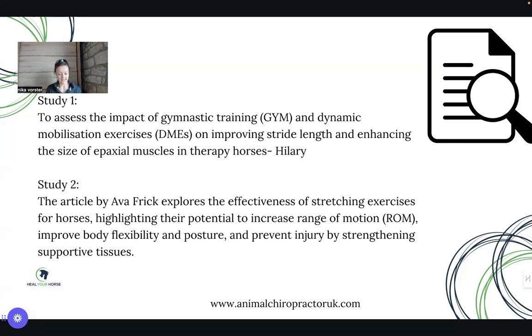And what I liked about it was very relatable, that I could take some of the research from there and apply it. The only thing though, like all studies, they have limitations, and the limitation of the study is actually in the title. If you read there, it says in therapy horses. So how many of us actually treat and deal with therapy horses? And that's key. So a lot of us deal with competition horses. So you could argue and say, well, should the study be replicated using competition horses? Yes, of course.